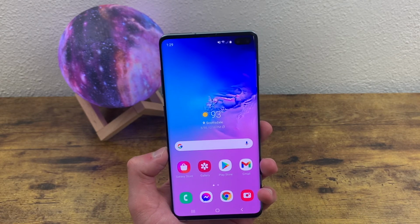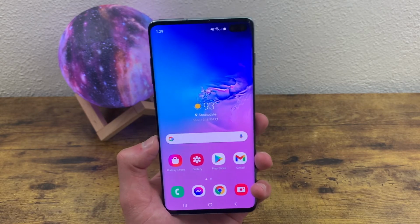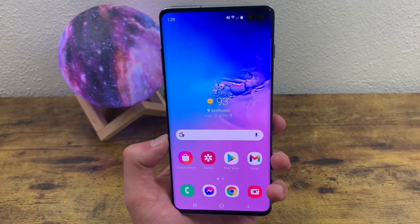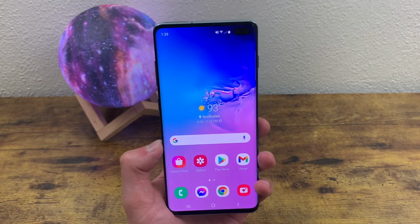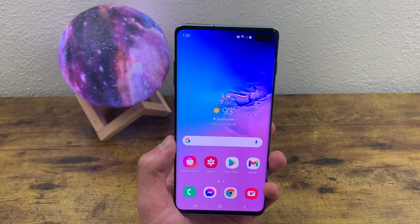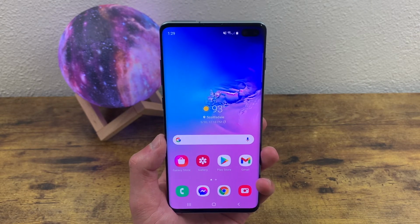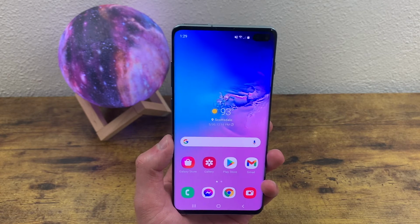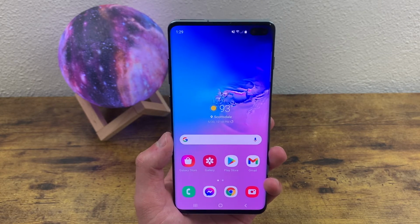So even though the phone does have a decent sized display, and I do like to say it is on the larger side when it comes to doing stuff like content consumption and all that, it's really not that big in comparison to what you can get even today. For example, the Motorola Moto G Stylus 2021 has a 6.8-inch display, so does the Samsung Galaxy A72 and lots of others, and those are all around the same price range where you can get this phone too.